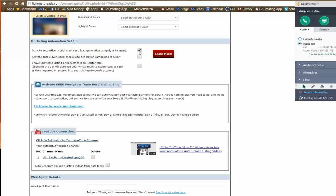Once an agent gets their arms around what those tools are like and what they can do with that and what the language is like, you might want to check this box, which allows the tools to be sent directly to the seller from the agent's email address. And we will look at these tools so you'll get to understand this. These are not landing pages that we're talking about. These are things like single property websites, virtual tours, email campaigns, and Facebook campaigns designed to capture more buyers and referrals. And so we'll look at those and we'll see what that's about.